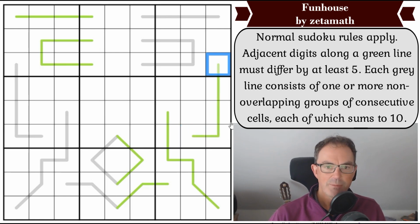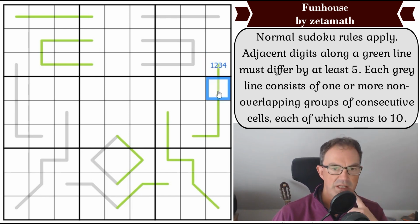That means that what happens with a green line, let's imagine this was a low digit, so a number lower than 5. What's this digit got to be now?